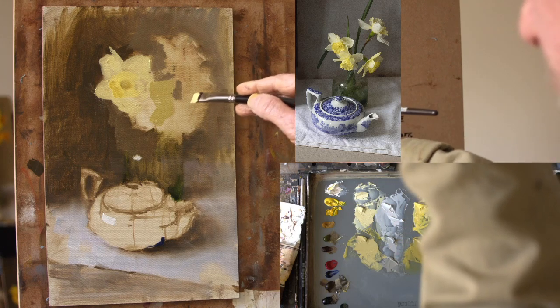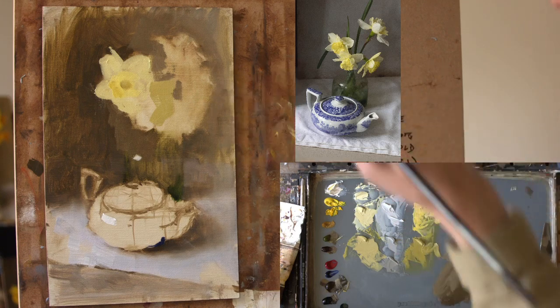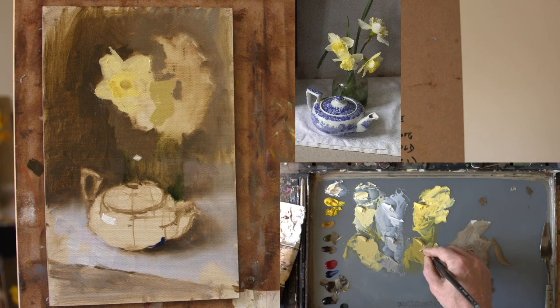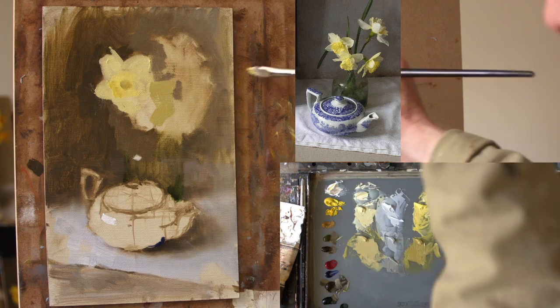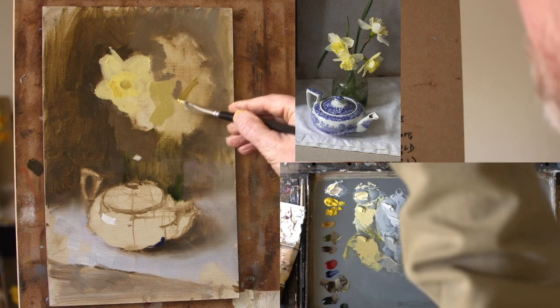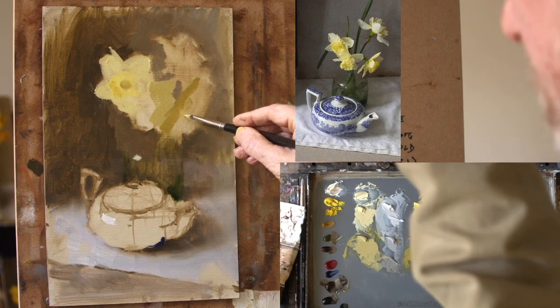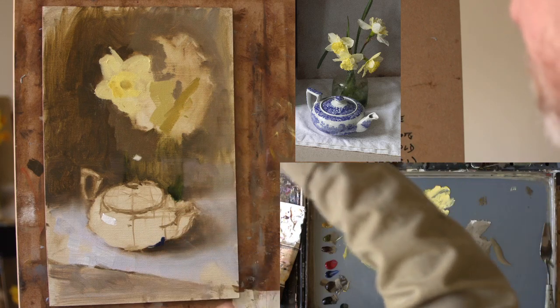Now the shadow parts of the radial leaves of this one on the right, they have more chroma and they're lower value. So I'm going to go over to my trumpet colour for those. Try and get them something like in the right place.